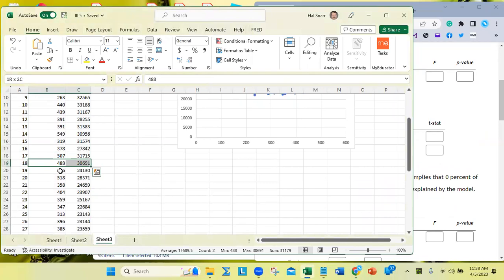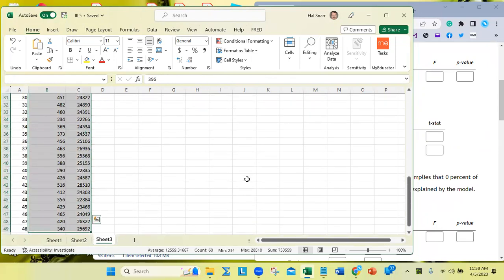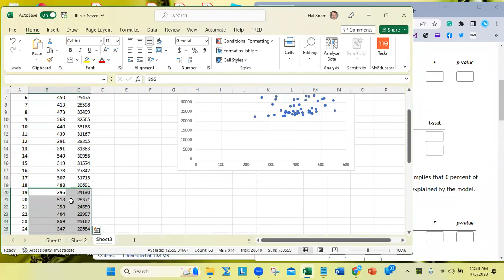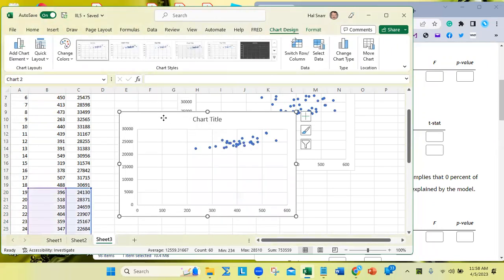So now what I want you to do is click on cell B20 and then repeat what we just did. B20, down arrow, hold down the Control Shift or Command Shift. Highlight everything from cell B20, which corresponds to month 19, all the way down to C49. Have we got that? Yeah. Okay. And then click Insert and Scatter Plot.